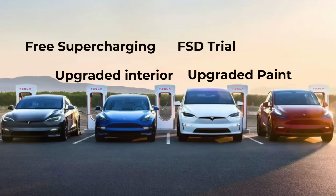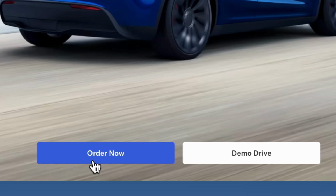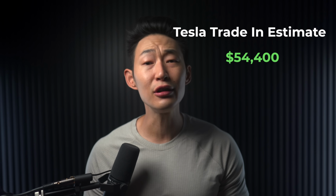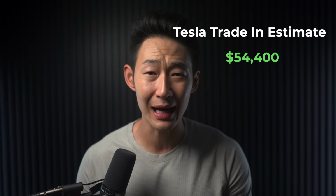They always have incentives. They come and go. But one incentive they had recently is if I buy a Tesla before a certain time, my full self-driving can transfer to my new vehicle, and that's like $8,000 right there. But again, it always changes. But overall, it's not too bad from a dealer, although I'd hope I would have more.